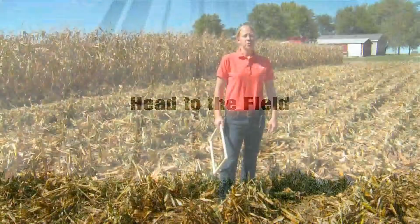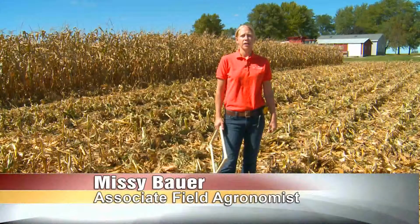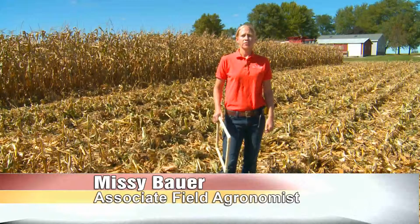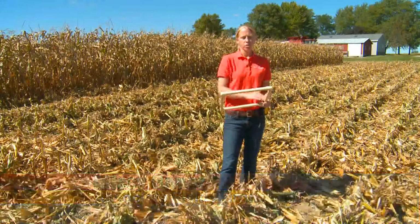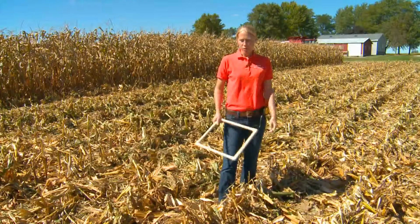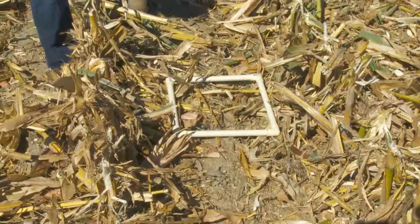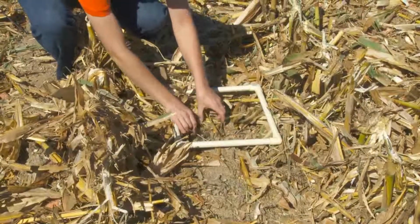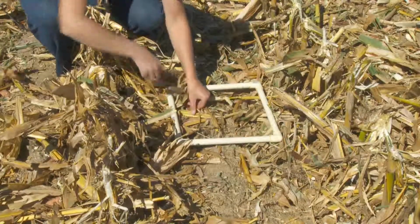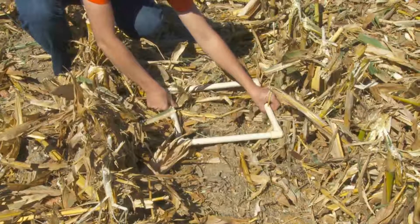So one of the questions we get is how much loss do I actually have in the field when I'm combining? So if we want to have a quick way of checking the loss in the field, we're going to go out with a square foot. So here we have a square foot made up, and we're going to toss this out in the field into different spots. We're actually going to count the number of kernels we see on the ground here. So you got to kind of pick some of the residue out of there carefully to try to be able to see how many kernels are actually on the ground.